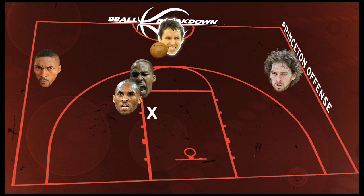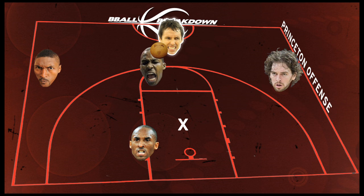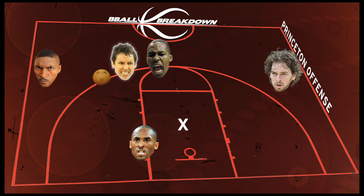However, the defense could move to take away his backdoor position, and that's where Kobe can stay on the right side and get incredibly deep position on that right block. It takes a simple pass from Nash to Artest to feed Kobe down there. And guess who's rolling to the hoop?